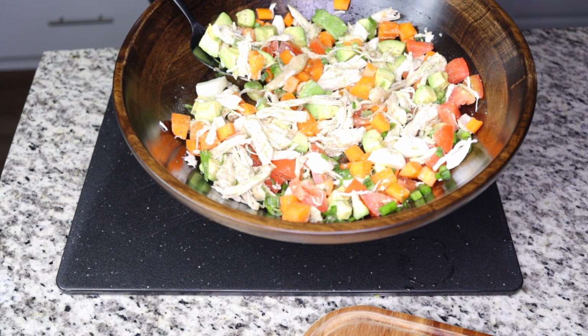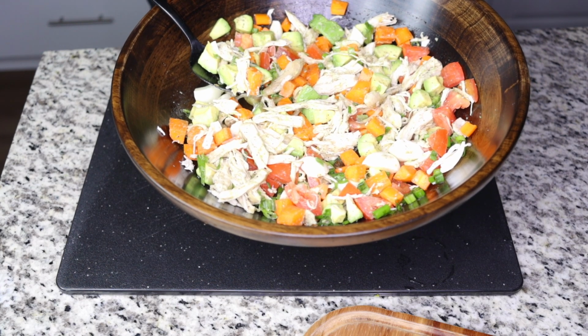This is so healthy. You need just one chicken breast for this. You can leave the other for the next bowl you're making, and trust me, you will be so happy with this. So yummy.